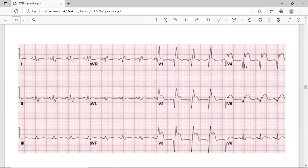V1 and V4. And then it's definitely ST elevation, in V3, V4, and yes, V5 as well. So it's an MI, but I'm not sure what kind. That's an anterior MI or anteroseptal MI. That's good. But what about the wide QRS complex?